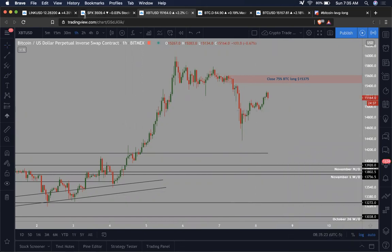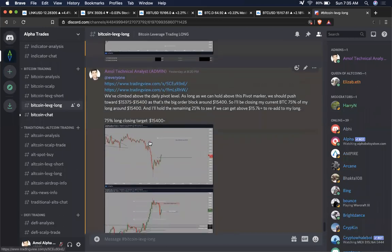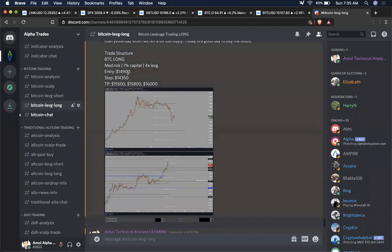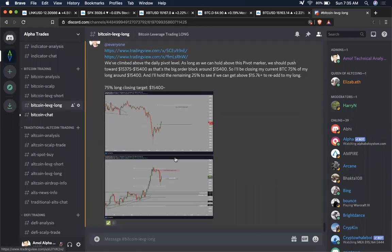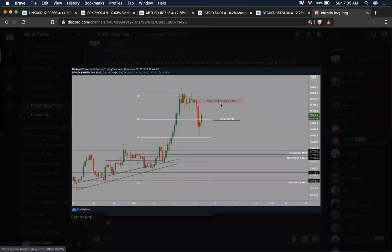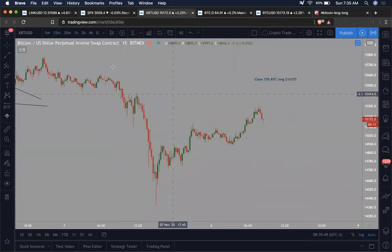Okay. All right. Aside from the Bitcoin leverage long that we took yesterday, again, our entry is 14,900. We're still looking for targets around, where is it? Oh, 15,375 is where I'm going to take a major cut to my position because that's the previous supply area. We're chopping around, right? I mean, we're above this daily pivot.